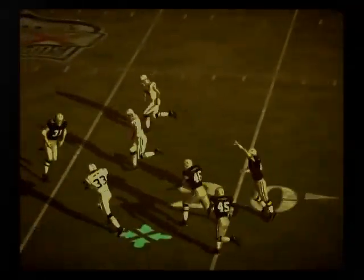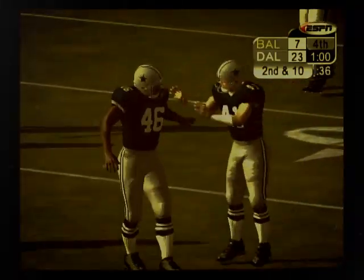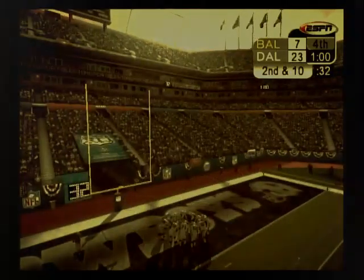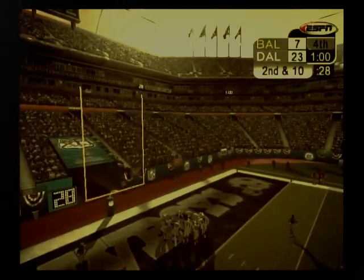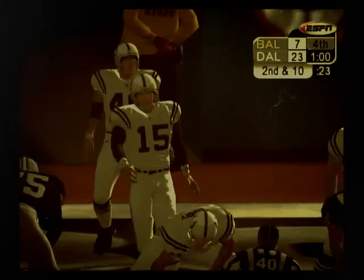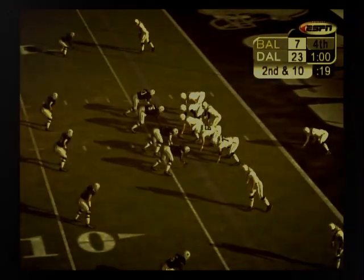Number 15 uncorks this to the left sideline and it's tipped. Incomplete. Washington came in and got a hand on that football and left no chance for a reception there. Another batted ball, and they have been attacking the pass every chance they get. That's right, Dan. You know, why simply defend the pass when you can obliterate it? Second down. The clock is stopped at 1 minute.